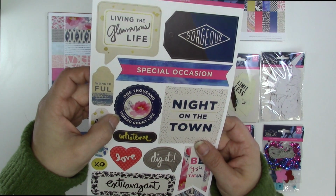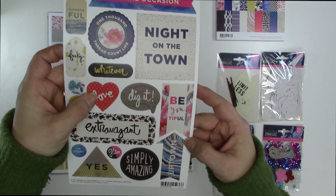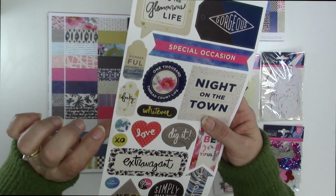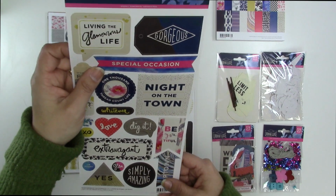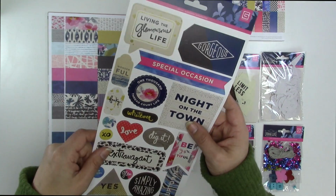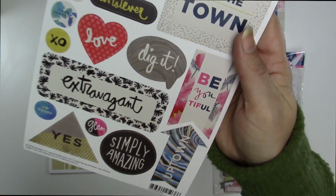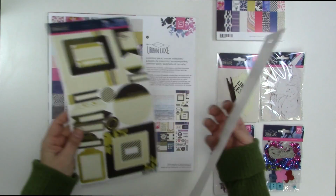1000 thread count life. That's cute. Whatever, love, dig it, beautiful, uptown, simply amazing, extravagant, 100% certified, funky, wonderful. They're really cute. I especially like this special occasion one. That's quite nice. And I like that heart. And the dig it has like a wood grain behind it. It's nice. Oh, I like them all, obviously.